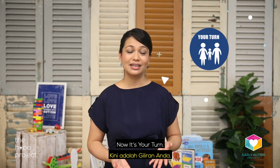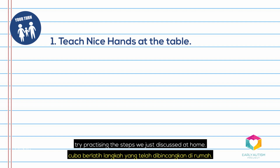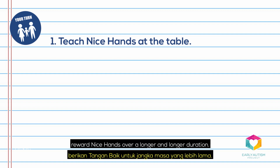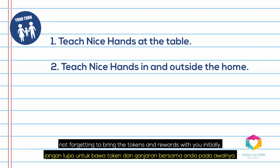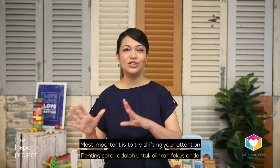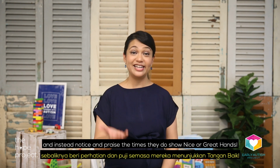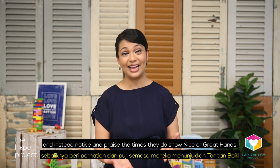Now it's your turn. If your child does not understand the concept of having nice hands, try practicing the steps we just discussed at home. Starting just below their threshold, reward nice hands over a longer and longer duration. Then generalize practice around and outside the home, not forgetting to bring the tokens and rewards with you initially. Most important is to try shifting your attention from pointing out when your child is not having nice hands and instead notice and praise the times they do show nice or even great hands.